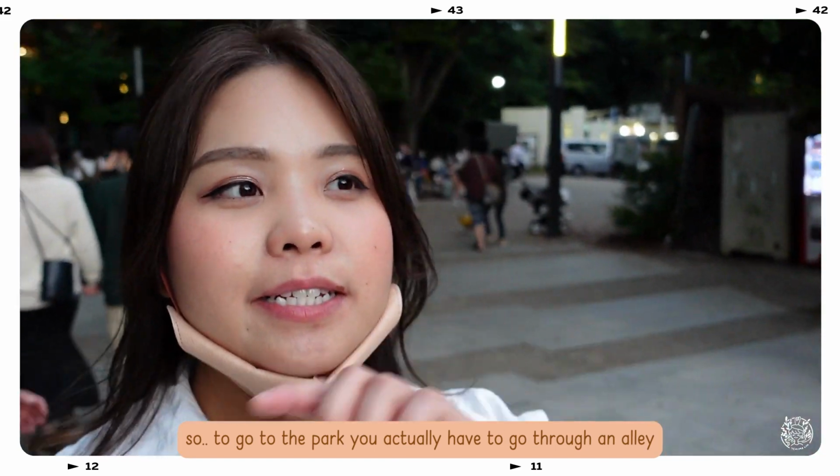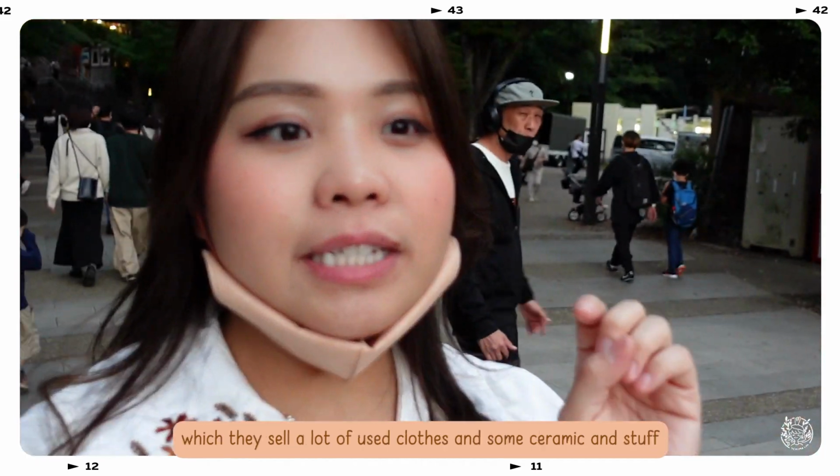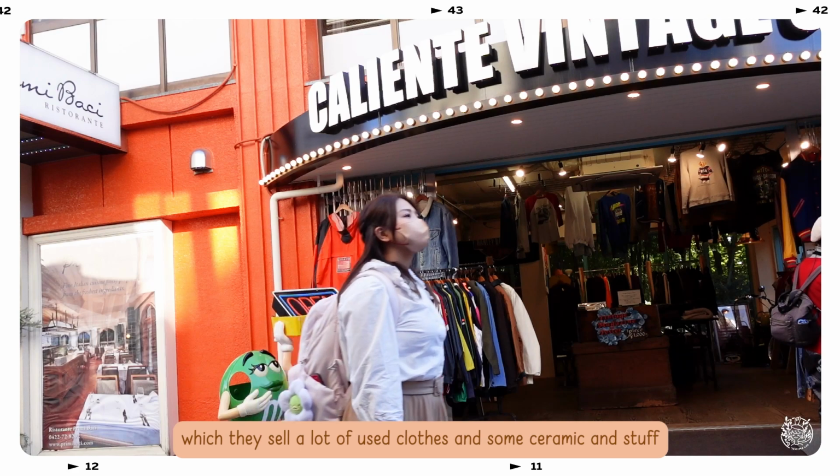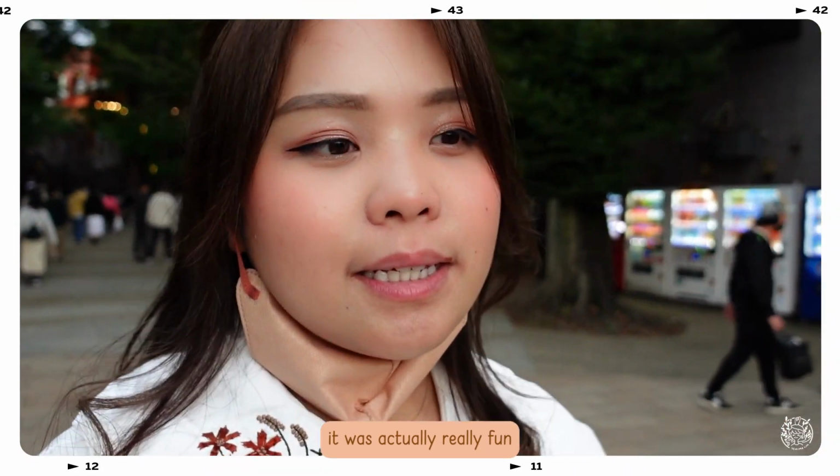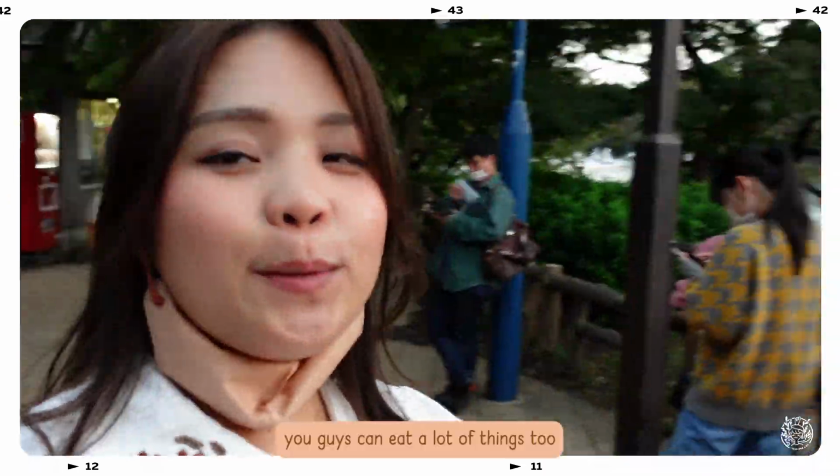To go to the park, you actually have to go through an alley where they sell a lot of used clothes and some ceramics and stuff. It was actually really fun. Yeah, you can eat lots of things too.